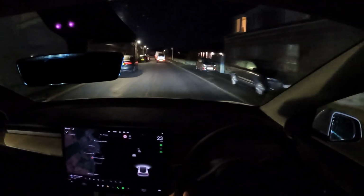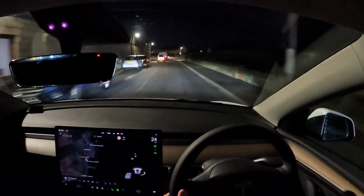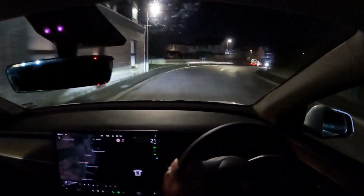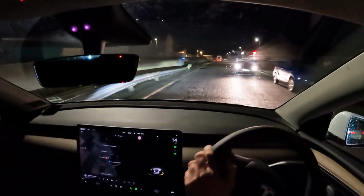Over-the-air updates for major feature changes like that, as far as I'm aware, isn't something that Mercedes, BMW, Audi, etc. are doing. And you know, I'm not attacking those brands. I had two BMWs and really liked them.